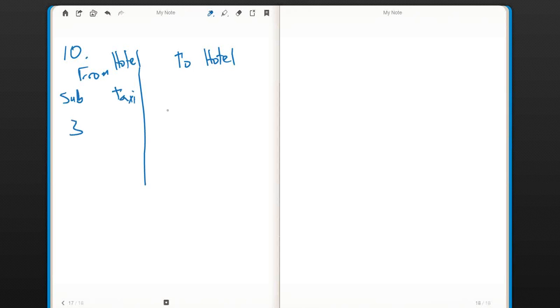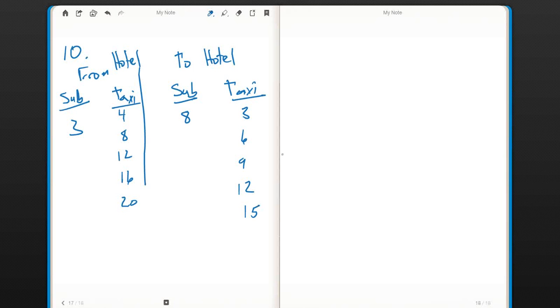And what we know is that there are 3 students on the subway. And on the way from the hotel, each taxi carried 4 students. So we don't know if there were 4 or 8, 12, 16. We don't know how many students there were, but we know the people in the taxi were a multiple of 4, and we know the people in the subway were exactly 3. When they were coming back, the subway had 8 students riding it, and each taxi carried 3 students. Multiples of 3.